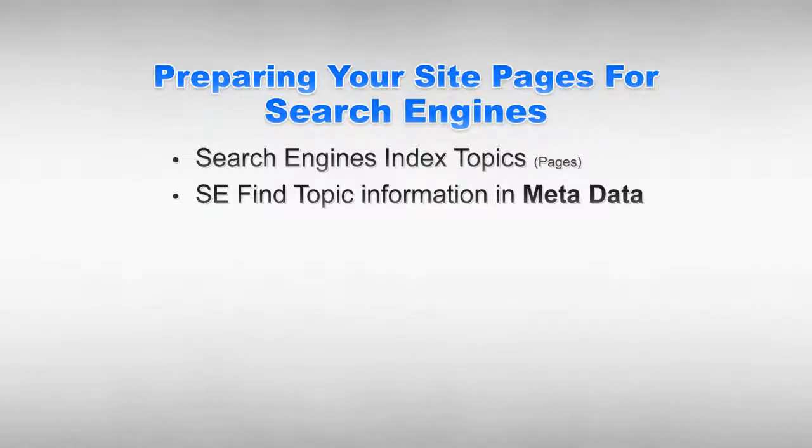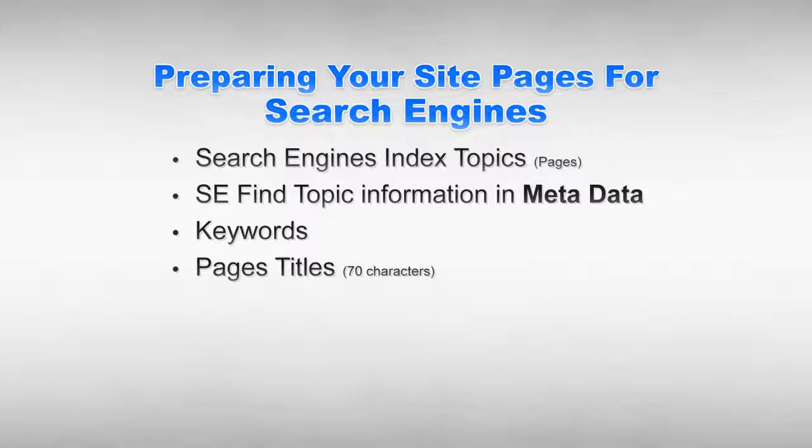pages accurately. The first component of the metadata are the keywords describing the topic. The keywords will be incorporated into page titles, allowing search engines to fully describe the detail of what is on the page. The number of characters, including spaces, should be 70 characters. To assist those initiating the search queries, page descriptions using the appropriate keywords exactly will be viewed by those searching. The description should consist of 154 characters and will always show up in the search engine results.